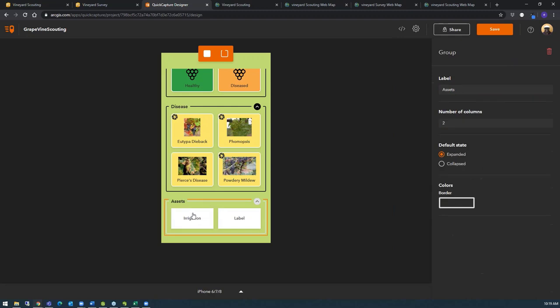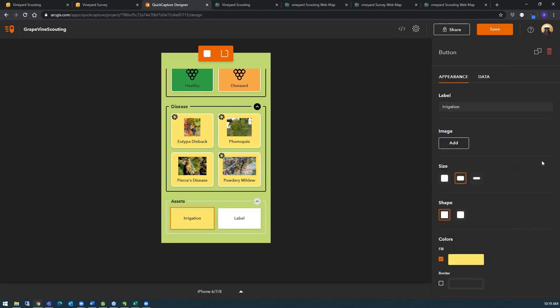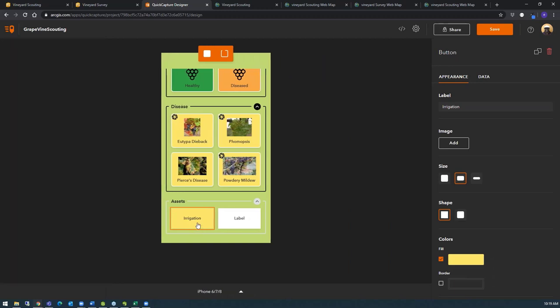So just that quickly, and we can also quickly change the color so that it looks a little bit different, and hit save. So now an individual can go into this particular project and start to capture assets around irrigation. I could do the same for this other button. I could associate it with any of the other fields. So Quick Capture is really, really simple. The moment I hit save, if I were to open up my form, you would have another button there to capture irrigation assets out in the field.